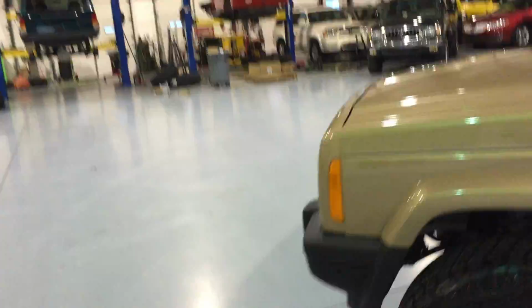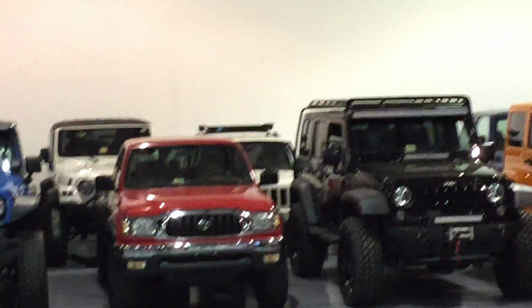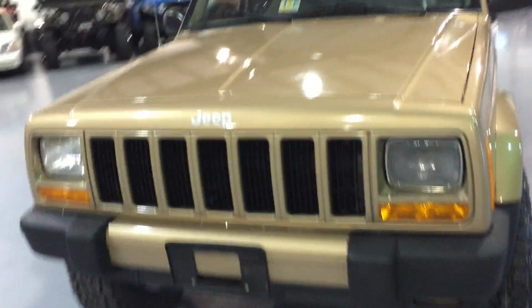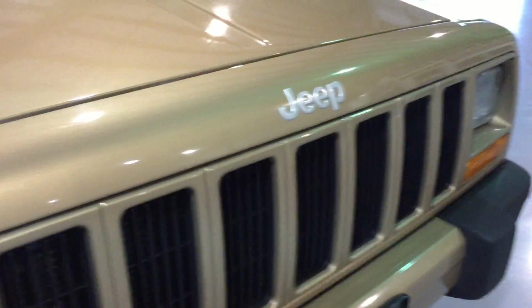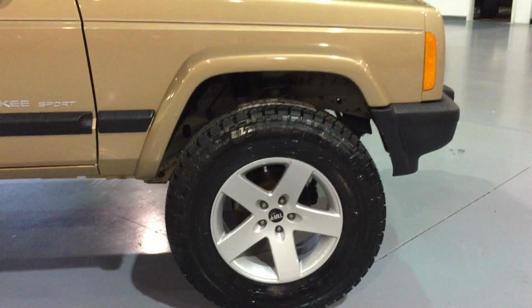Just so you guys are aware, if you're in the market, that red XJ is coming up for sale soon. That's got 32,000 miles. And that white one that I touched on in the very back there has 59,000 miles. We're gonna leave those stock just because of the miles. Front of the vehicle, as you see, just extremely clean. Like I touched on, even though this vehicle has 80,000 miles, which is considered low, it truly looks like a 20,000 mile vehicle. It's that nice.